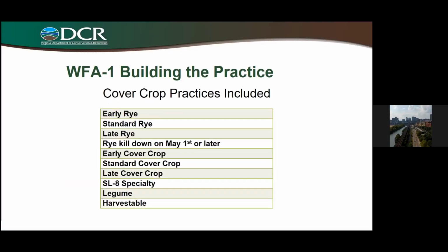Next slide. Cover crop, same thing. We took the standard VAX practices for cover crop and included them. However, we did add a late kill down for rye. This was to try to keep the cover crop on the ground longer, past the established date in the manual. But again, they were just all rolled into one.